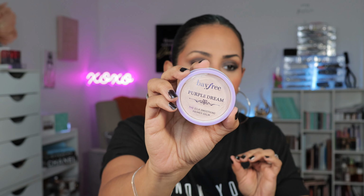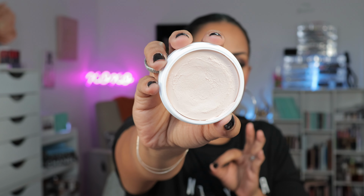So this is the Bay Free Purple Dream. It is the Silk Smoothing Balm Primer. It is a $10 dupe for the Tatcha Balm. This is amazing. I will tell you, I don't like that when you start to apply it, it feels like there's grits in it, and it's odd. It's like, did I get a bad one? But I asked Rhonda, she said hers does the same thing, but oddly enough, once you blend it onto the skin, you no longer feel the grits. It's nice and smooth, and my makeup looks absolutely stunning with this underneath it.